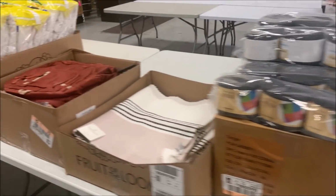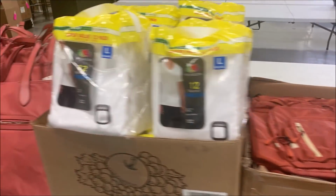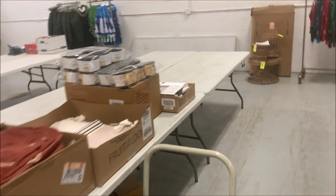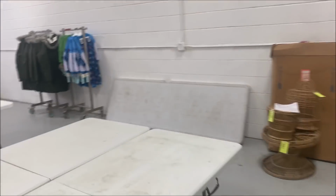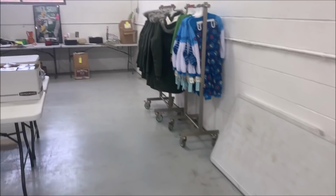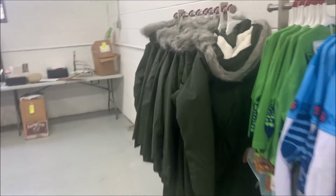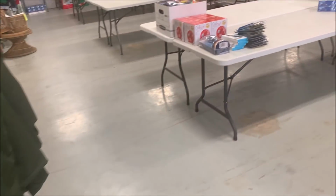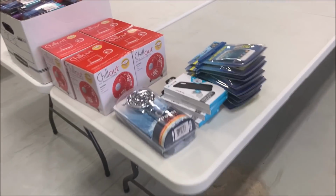You may recognize some of this from the Target pallets. Oh, here's another thing that you didn't see on the Target pallets. Right here, winter coats. This box was on one of them. Found that yesterday or the other day. So that was exciting. $78 retail. We're selling it for 10 bucks. And some people still say that it's all junk in these sales.